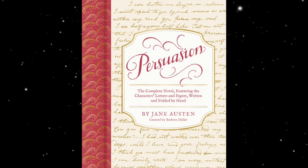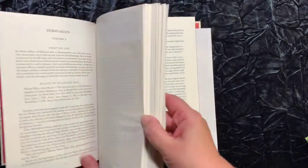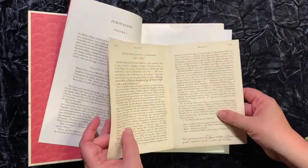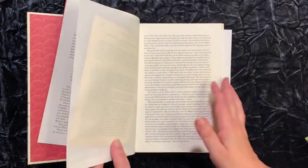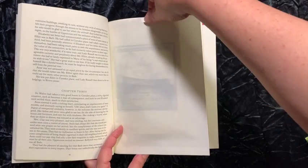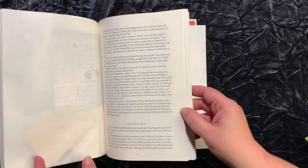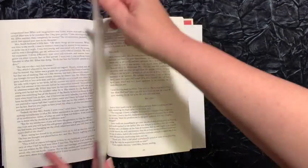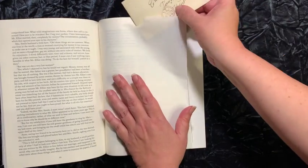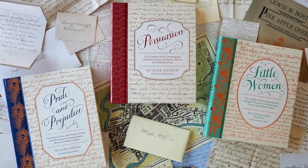Now, I know I've also featured Barbara Heller's lettered editions of novels before. This year she's brought out Persuasion by Jane Austen. These include the complete novel, but they feature pockets throughout that contain replicas of items from the story. Sometimes they're letters, sometimes they're invitations, but they've been created with exquisite calligraphy and painstaking attention to historical detail. They really add to an immersive feeling when you're reading the book. She's also done Little Women and Pride and Prejudice in the same style.